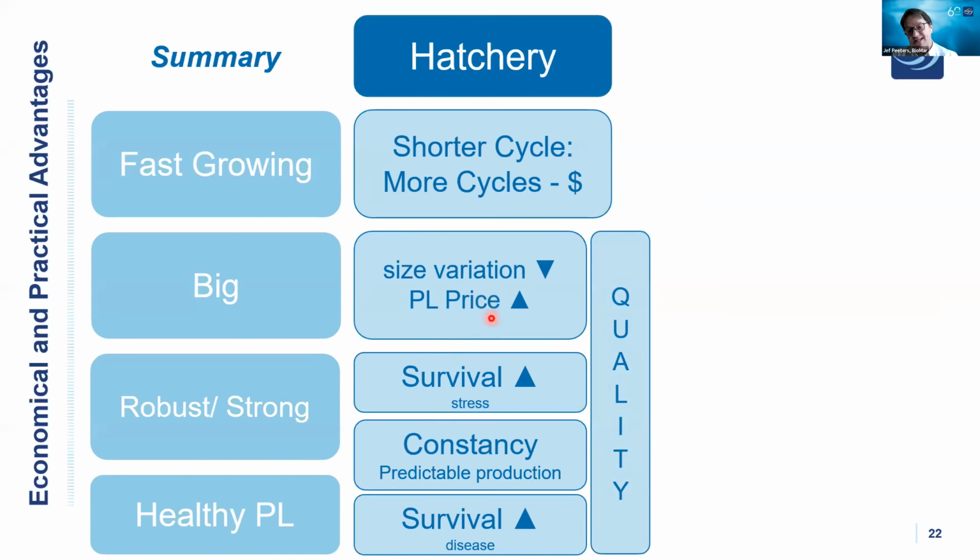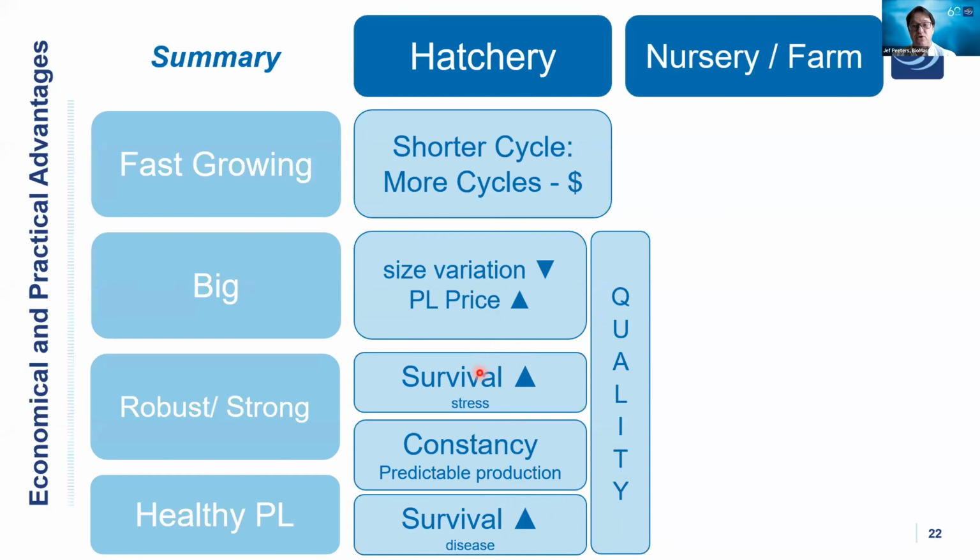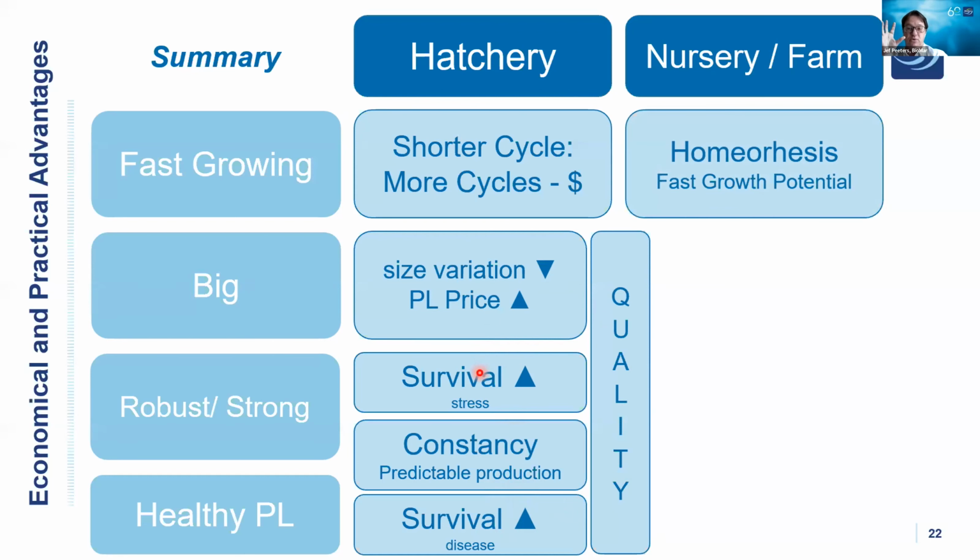These size, small size variation, big PL, and survival potential is of course a big aspect of the quality, important for the hatchery, but also important for the nursery, the farm where your animals are going. There comes into play the hematopoiesis, which we talked about, which is the fast growth potential that is there in the animals, which has been kept up to level when the animals arrive at the farm.